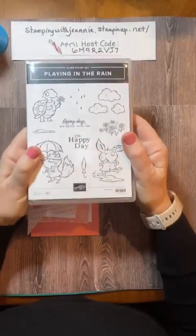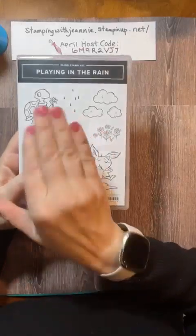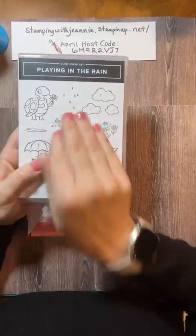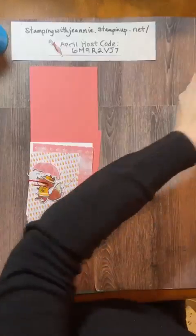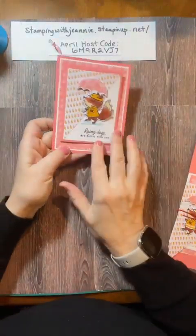Carrying over, but the paper is not. I would advise, if you're not going to get the stamp set right away, that's up to you, but you are going to want the paper. So that's my recommendation to you. Okay, so let's start making this card. This is a fun card.